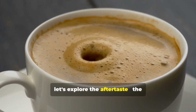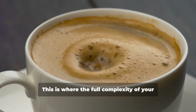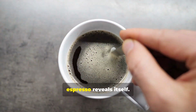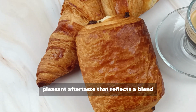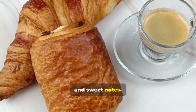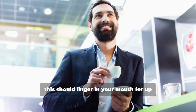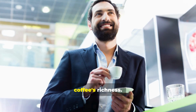Finally, let's explore the aftertaste, the lingering flavors that remain after you've taken a sip. This is where the full complexity of your espresso reveals itself. A well-crafted espresso should leave a pleasant aftertaste that reflects a blend of its bitter, acidic, and sweet notes. Ideally, this should linger in your mouth for up to 20 minutes, giving you a lasting impression of the coffee's richness.